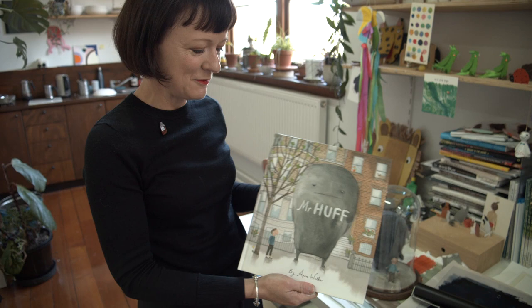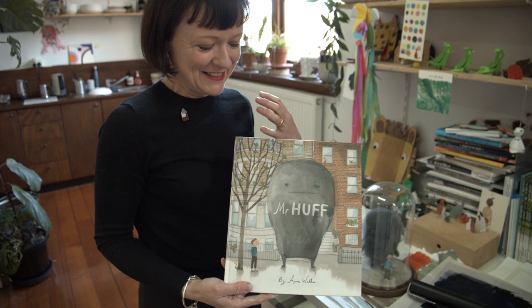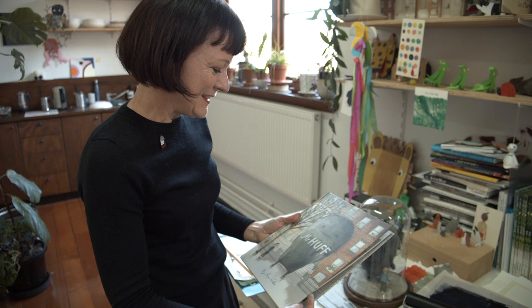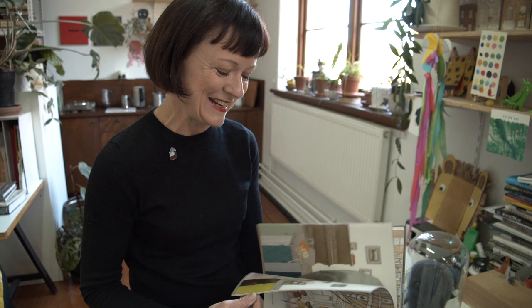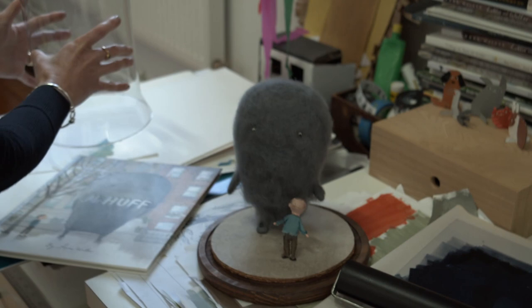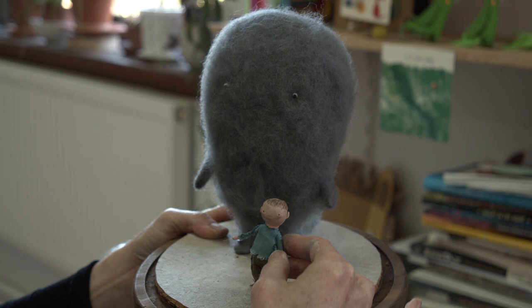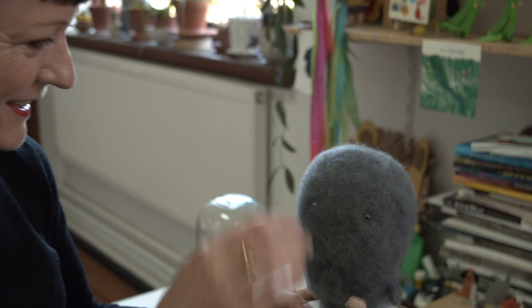This is my picture book, Mr Huff. A lot of children would have heard of Mr Huff. It's a story about Bill, who's having a bad day, and this cloud shape is following him around and he can't get rid of it. And whatever he does, it just seems to get worse. Until it does have a happy ending. But that's the story there, and this is the characters I made for Mr Huff that we use for the animation, a tiny stop motion. They're quite old now, and poor Bill's legs have broken now, so that's why they're carefully in this special stand.